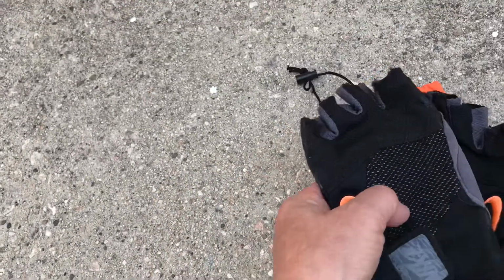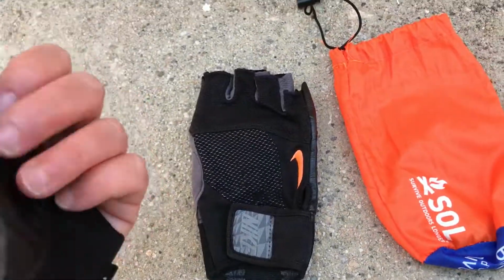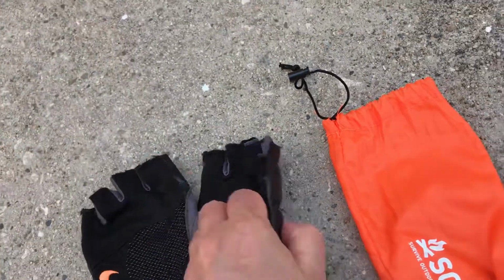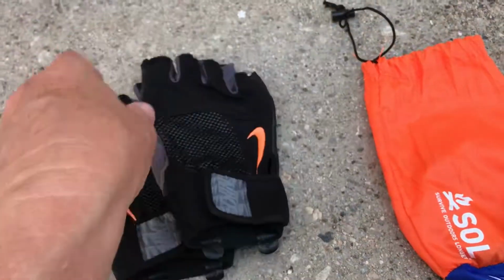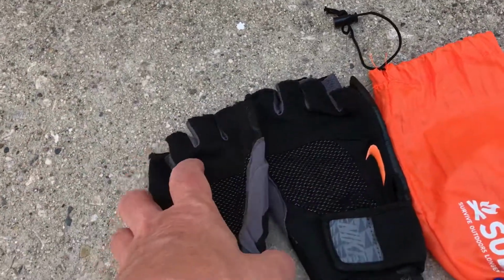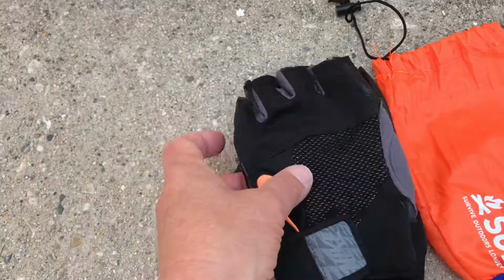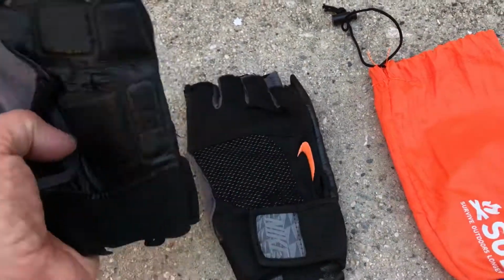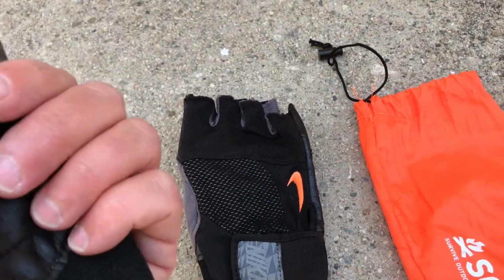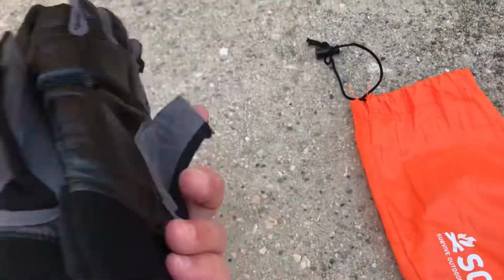Last but not least, my favorite, which these things are starting to see their day, but I'm going to wear them till I can't anymore, are the thick black Nike gloves, 49 grams, 1 3/4 ounces. Some people prefer sun gloves. I find sun gloves useless. As you see, things rip. I just like thick gloves, so I can pull, I can carry firewood, I can do a lot of things with the gloves.